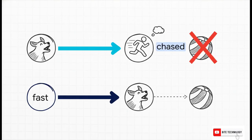And this is what makes self-attention so brilliant. It allows the model to look at the entire sentence all at once, instead of just reading word by word. It weighs the relationships between all the different words and calculates that, in this context, the word fast is statistically much more likely to be connected to dog than to ball. This ability to see the big picture is what allows the AI to generate text that actually feels coherent.